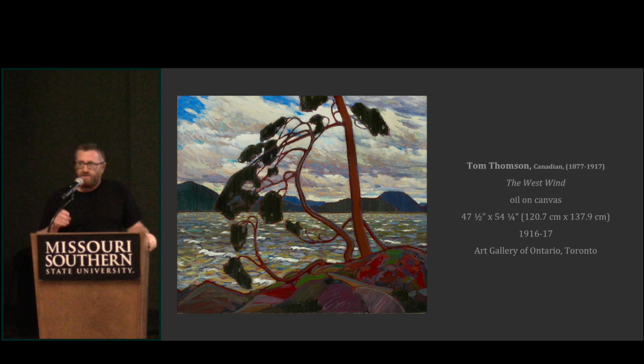landscape painting that is often tied to this idea of national pride. Think about America the Beautiful, right? It's all this mention of all these different parts of our landscape. So there's something about the land that's important to our understanding of our place.